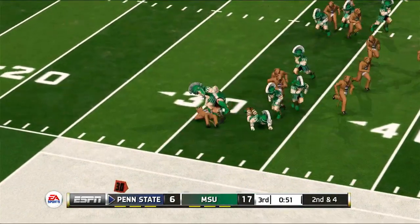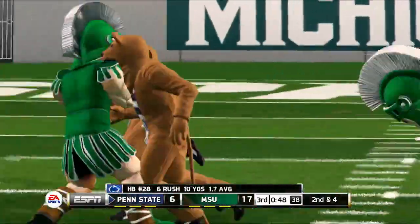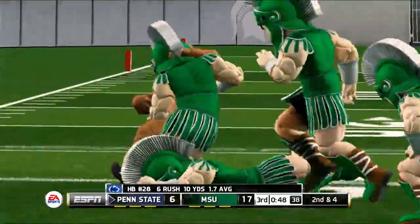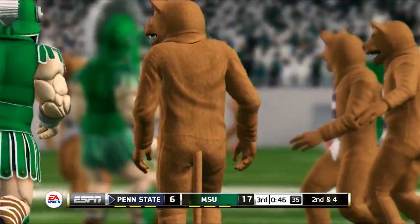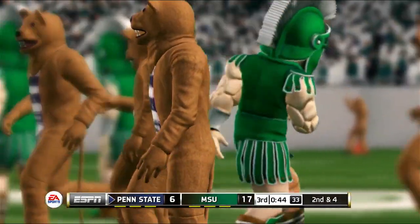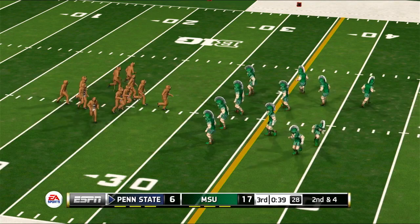Heading for the corner. He takes it right side for a good gain. Good for a gain, 6 yards. That'll make it 2nd and 4. So it's 2nd down now, and they need about 4 yards to pick up the 1st.